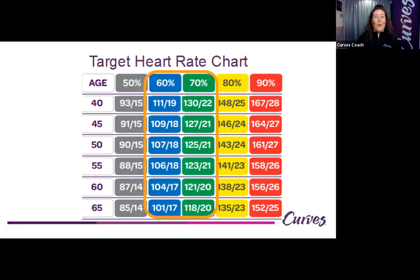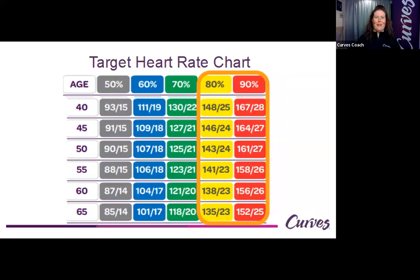As I've mentioned before, working out in the appropriate target heart rate zone is imperative to achieving results. Cardiovascular training, also known as aerobic training that we just talked about, burns fat. The optimal fat burning target rate is between 60 and 70%. In this zone, your body will be using a greater percentage of fat and carbohydrate as fuel. This will ensure that you're getting the biggest benefit of your cardiovascular training and strength training.